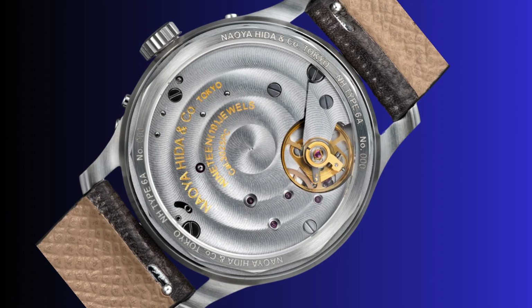And the hands. Also beautifully done. The main hour and minute hands are 18-karat yellow gold, hand-polished, adds a bit of warmth. Nice contrast with the silver. Exactly. And then the calendar hands, date, day, month, those are blued steel. Makes them really easy to read against the dial.